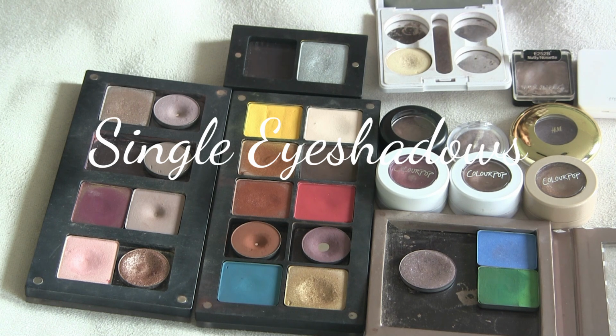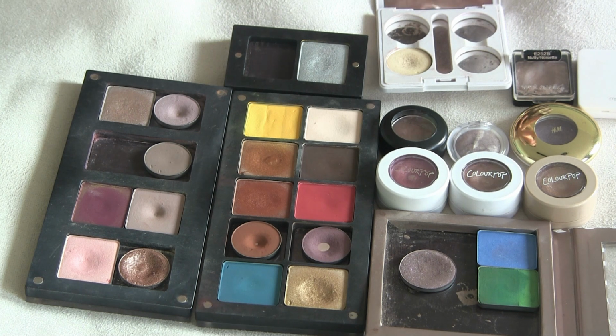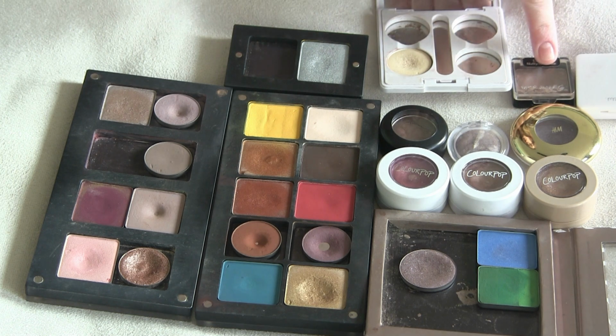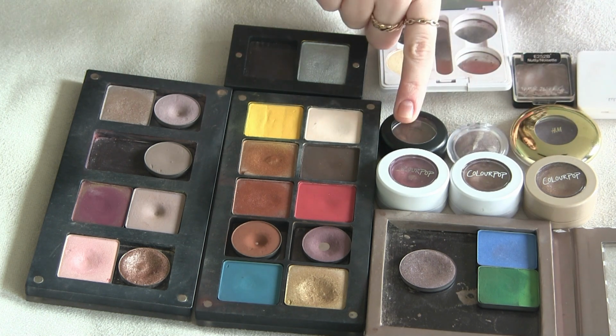I'm really not going to declutter any of my eyeshadows this year, so I'm going to go very quickly through these. These are my single eyeshadows. I have 30 of them. They're all cruelty free except for Wet n Wild, H&M, and MAC.